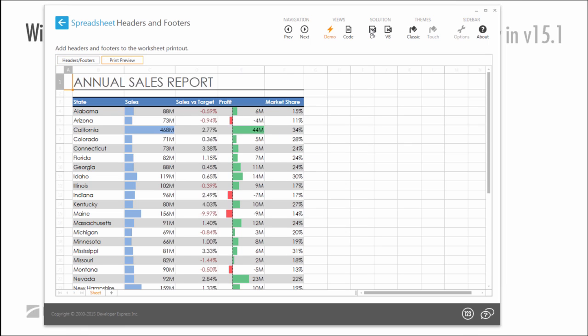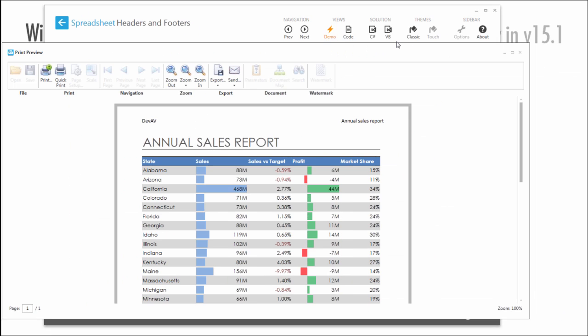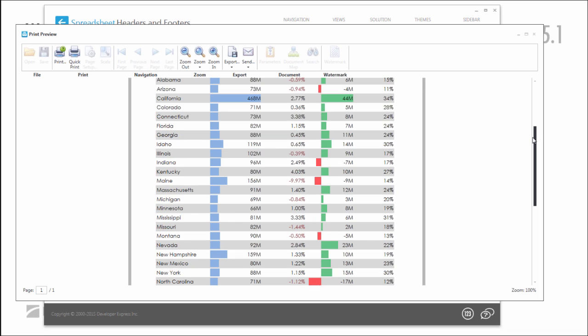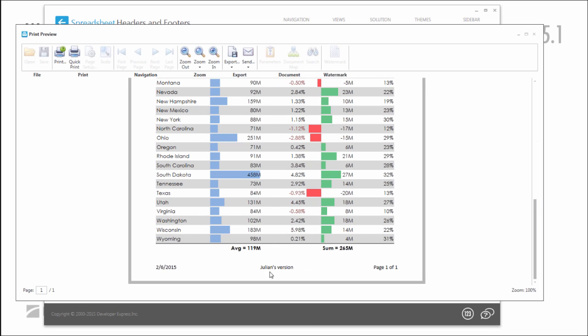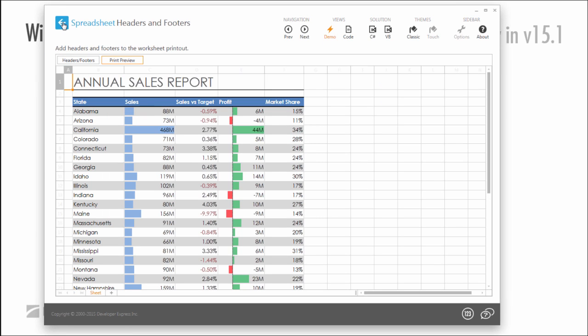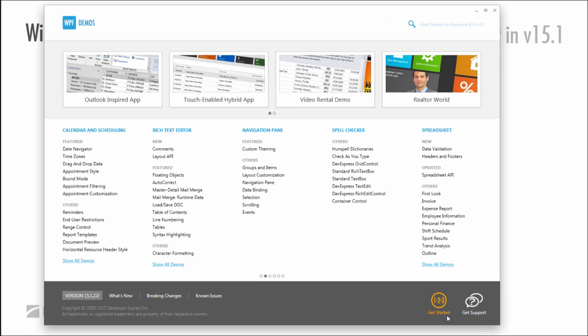Sorry about that, it appeared on the wrong monitor. So we have the header as declared, and if we go down to the bottom, we have today's date, and in fact it says Julian's version. And page 1 of 1, there's only one page in this particular spreadsheet when printed. So headers and footers for the print, a nice feature to have for your spreadsheet. And that is all I really have to show you.